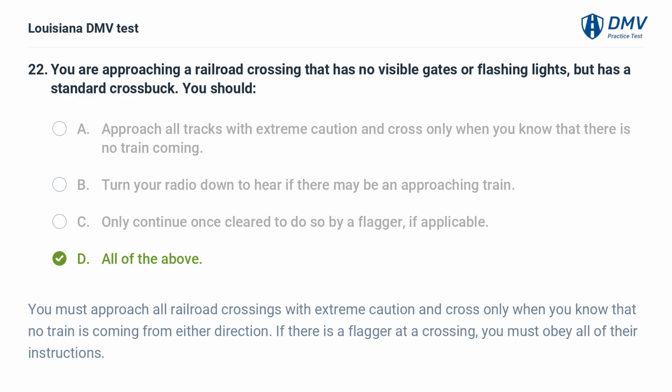D. All of the above. You must approach all railroad crossings with extreme caution and cross only when you know that no train is coming from either direction. If there is a flagger at a crossing, you must obey all of their instructions.